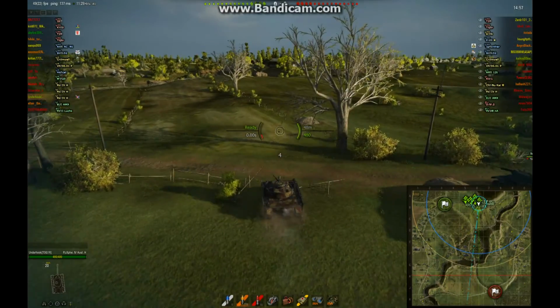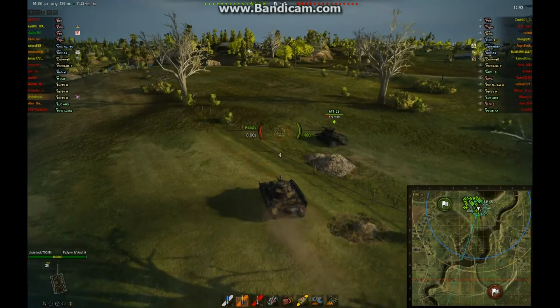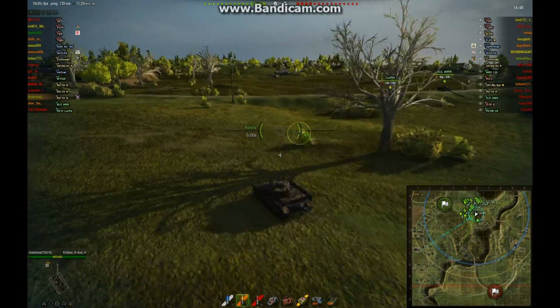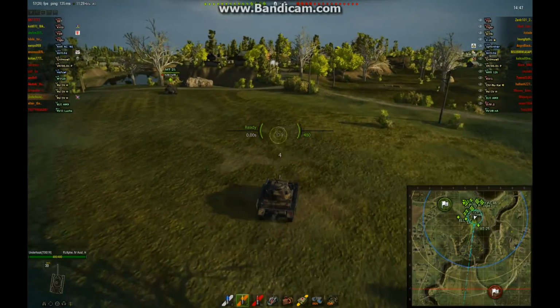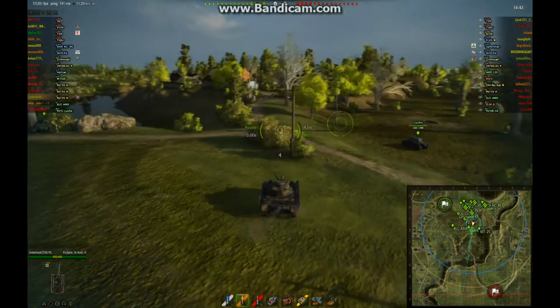I know what you're saying. You're saying, okay, on the hook. So you've shown us it does great in a tier 5 match. Radley Walters, whoopie-doo, it was tier 5. How does it perform against higher tier tanks? Fair question. So, we're in a tier 7 match.